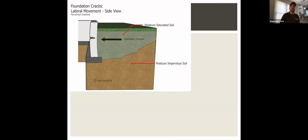This is a picture here of foundation cracks, and it shows a little bit of that correlation I was talking about between moisture penetration and potential structure issues, where you can see there's hydrostatic pressure from the exterior pressing onto the wall and causing it to bow outward, which can be a potential structural thing that can be costly in terms of repair if left untreated.